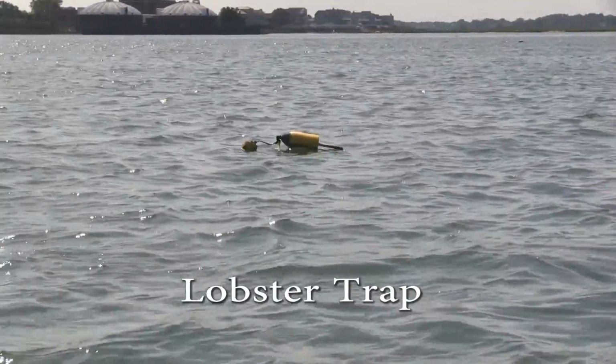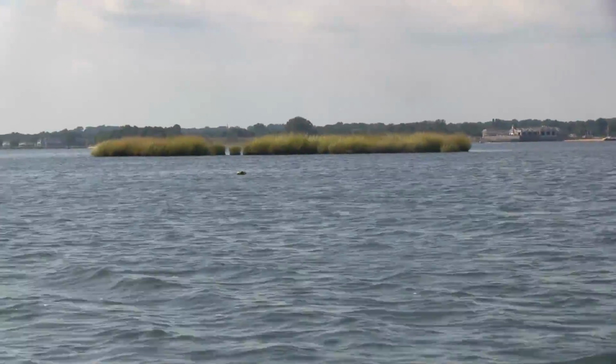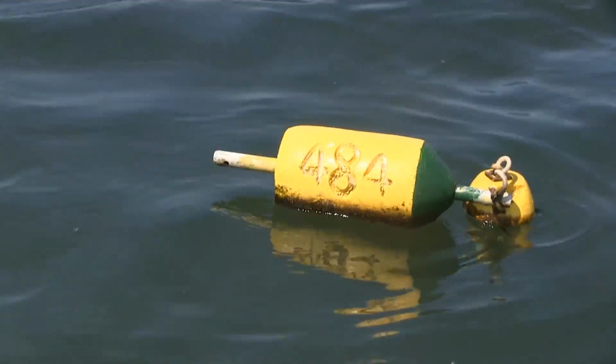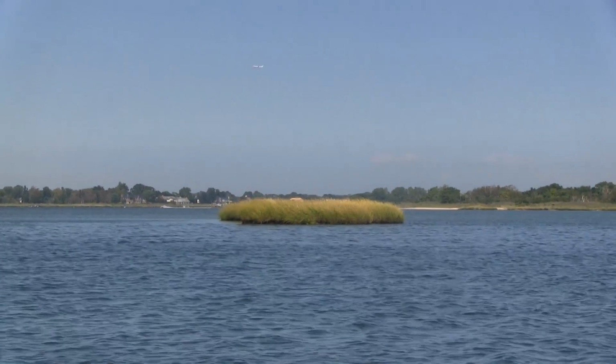There are quite a few of these lobster traps in the area. And another tidal island, they're everywhere. Water treatment facility, how nice. And speaking of water, it's pretty shallow in here, so let's be careful.